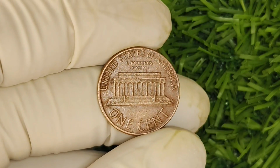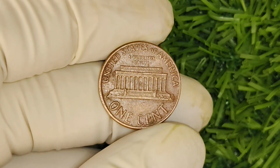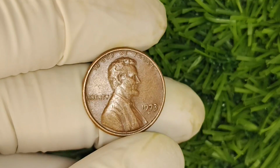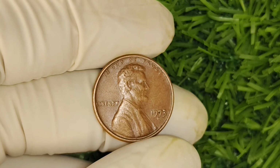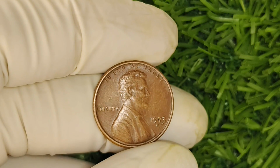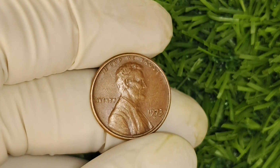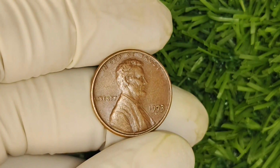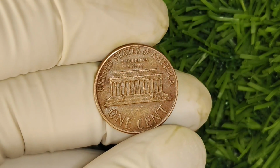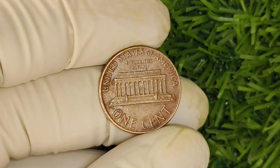Today we're talking about the 1973 Lincoln penny. Sounds ordinary, right? Wrong. One of these little guys recently hit the coin collecting world like a thunderbolt. And get this, it's now worth a jaw-dropping $1.3 million. That's not a typo. $1.3 million. So before you go cashing in your piggy bank for coffee money, you might want to stick around.